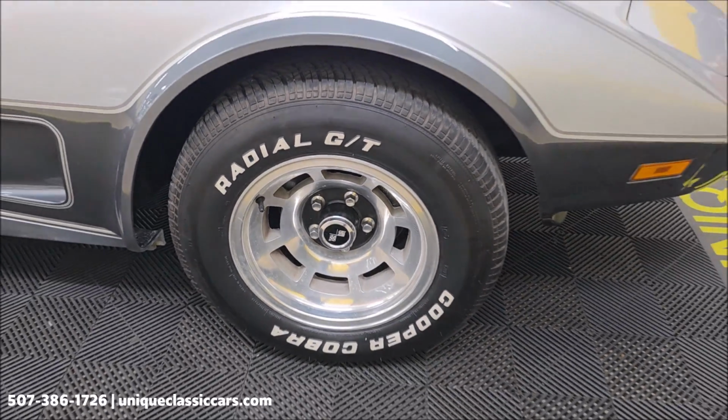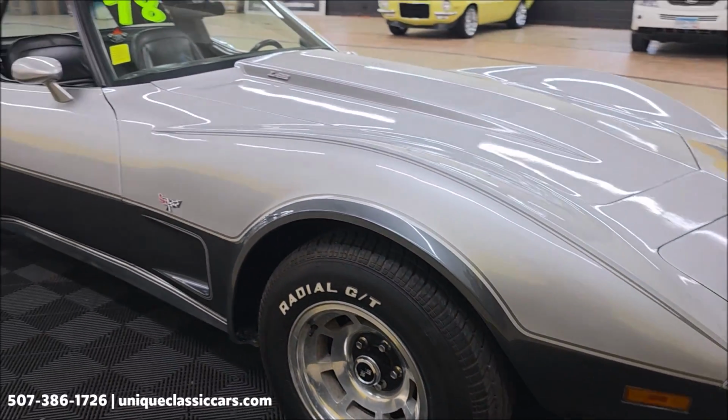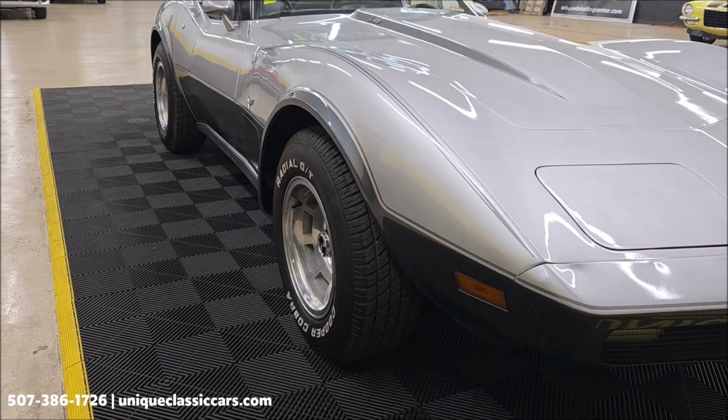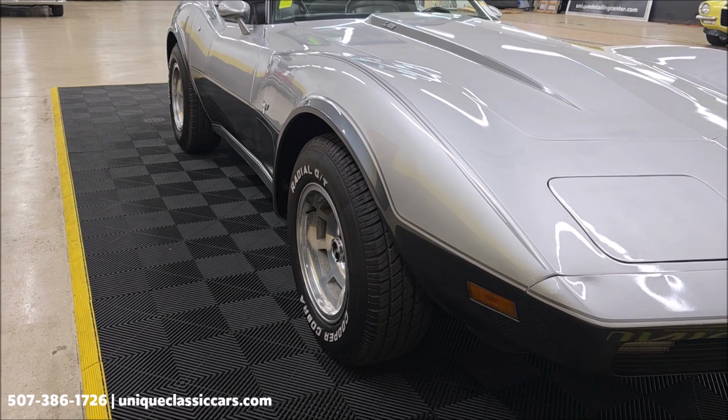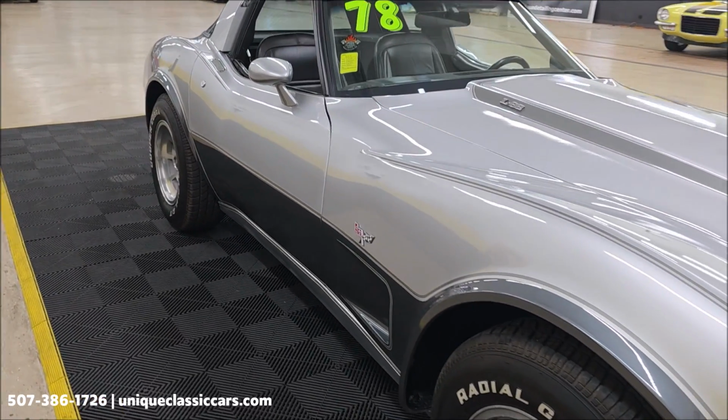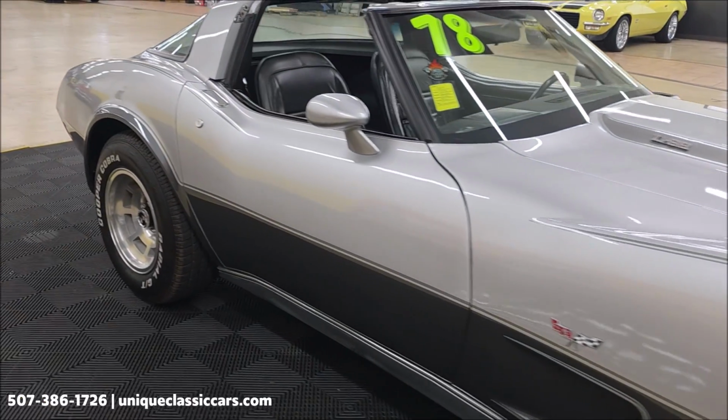Riding on the correct polished wheels. Cooper Cobra radial tires, and those are date coded 2016. Technician that looked at this car said they're in good shape. Brakes are 75% in the front and the rear. Let's take a look down this passenger side. You can see the paint's not full of nicks, dings, scratches.